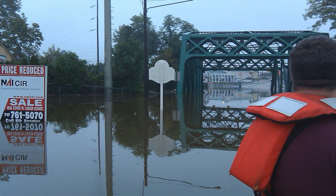And the water, it was probably only about 2 feet. From my firsthand experience, to see the power of water, and we really don't think that it has that kind of power, I'll never get it out of my head. Yeah, I bet you won't.